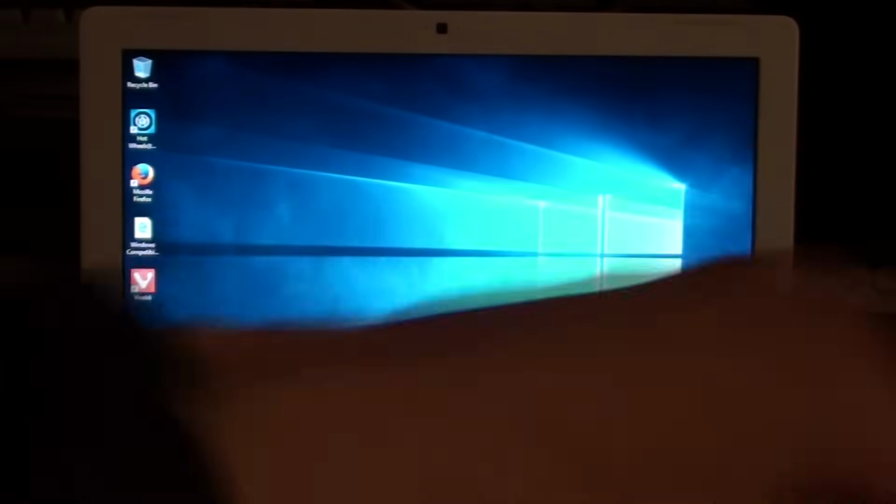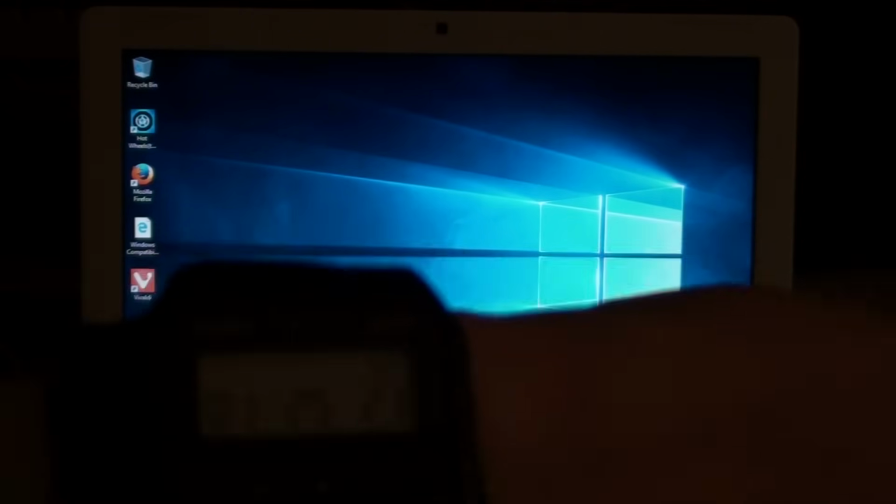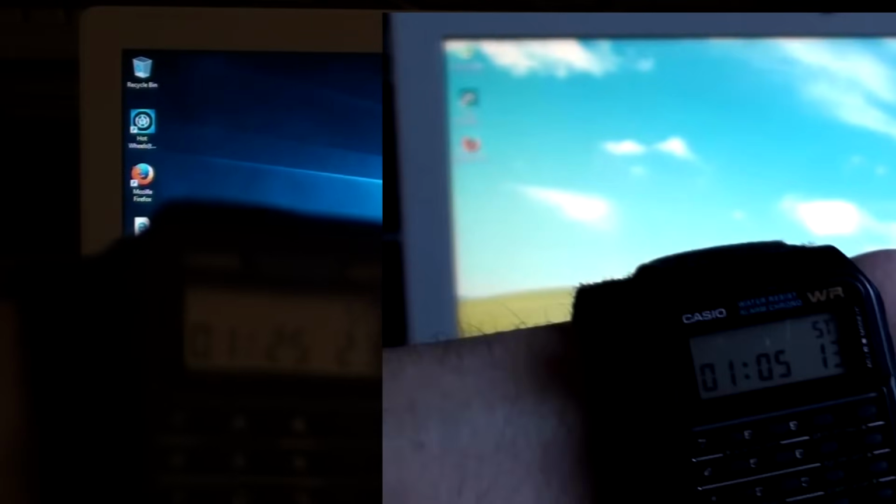There it goes. And I don't know if that's the Windows 10 startup time thing or if that got grandfathered in from Windows 7. So, it's weird. So, yeah. 1 minute, 25 seconds compared to whatever the XP time was.